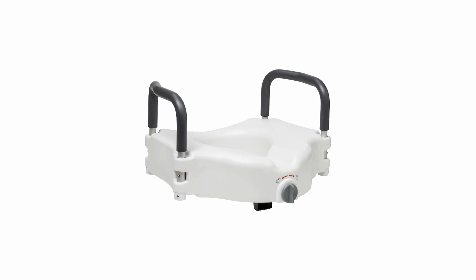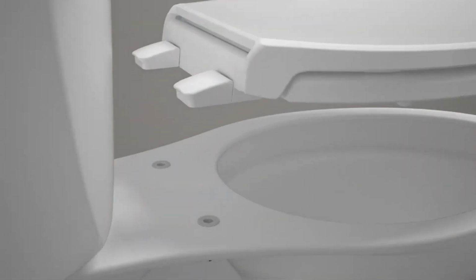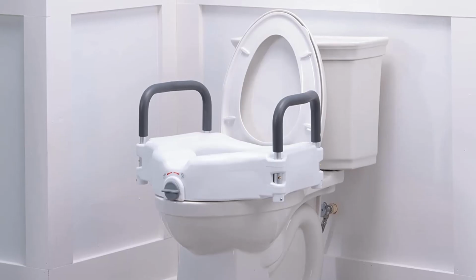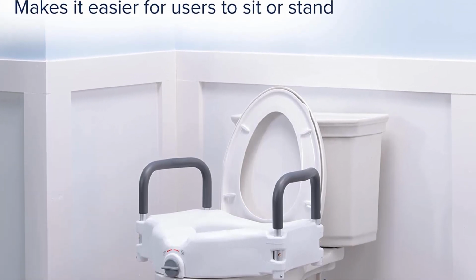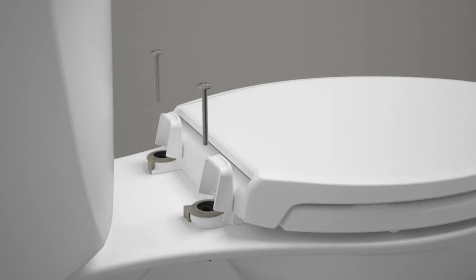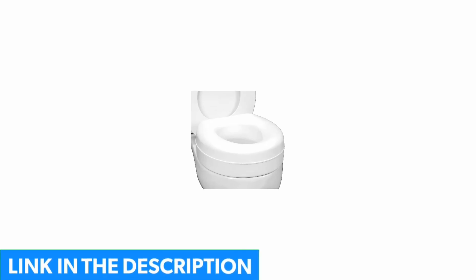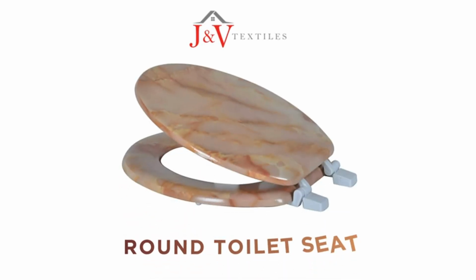Number 4, Drive Medical RTL 12027 RA 2 in 1 Raised Toilet Seat. If you are looking for a riser that is an easier and quicker install than the previous options, the Drive Medical RTL 12027RA may be for you. This riser installs in mere seconds. Simply lift the seat up, place the riser on the bowl, and tighten the dial on the front until it's secure on the bowl. If you have mobility concerns and are looking for a riser you can install hassle-free on your own, you will likely appreciate the simplicity. Additionally, this style of riser may be a good option if you have others in the home who would like to be able to remove the riser to use the toilet.